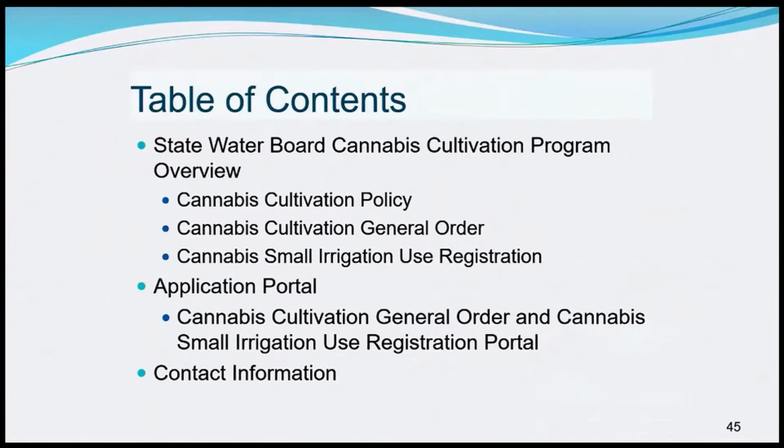We're going to start with going over the State Water Board's cannabis cultivation program and the structure of the program, as well as the structure of the State Water Board's organization itself. Then I will present a little bit about the cannabis policy and the cannabis cultivation general order, which is the permit required for your water quality protection. Jonathan will then present on the small irrigation use registration, or SIUR, which is the cannabis cultivation water right. And we will present the application process through our application portal, and then leave you with some contact information in case you have questions after today.